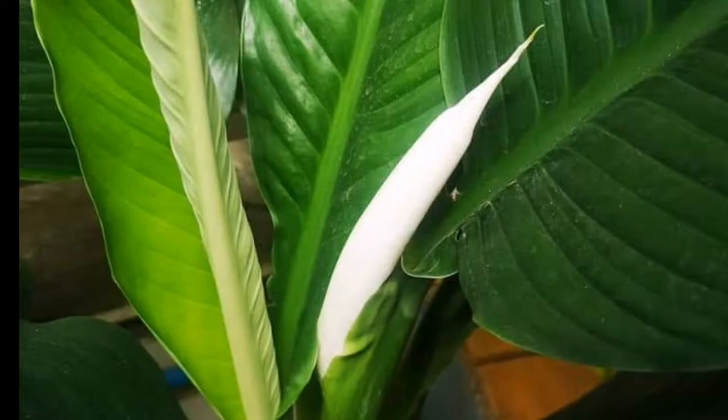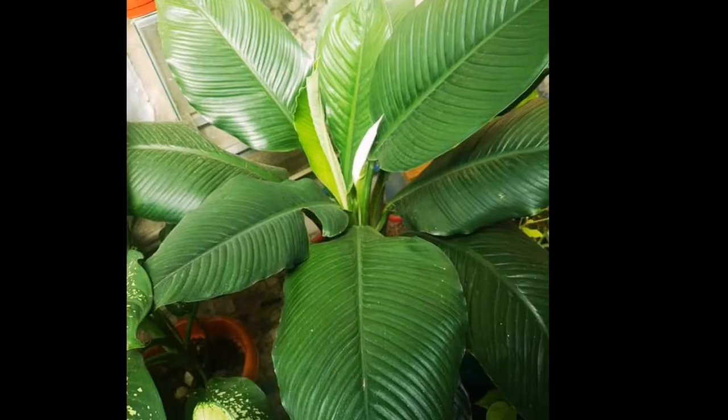Next is peace lily, also known as closet plants. They are popular choice for offices and homes. When it comes to indoor plants, peace lily plants are some of the easiest to care for. But important thing to remember is that you should never water peace lily plants on a schedule. Rather, you should check them once a week to see if they need to be watered.